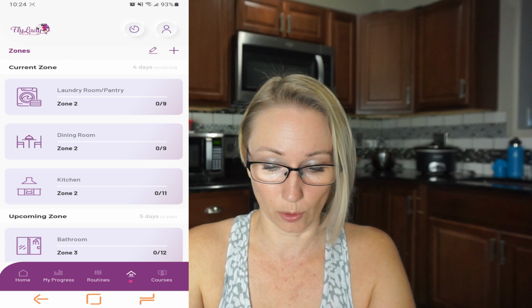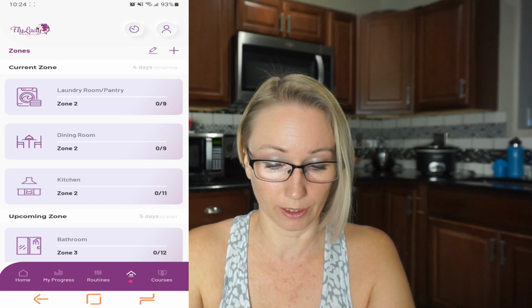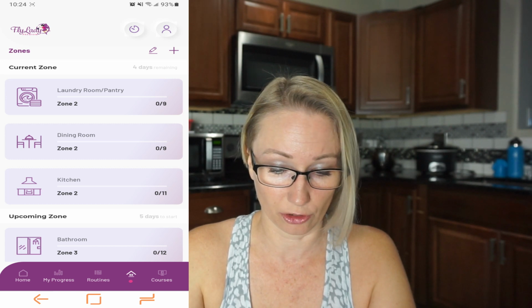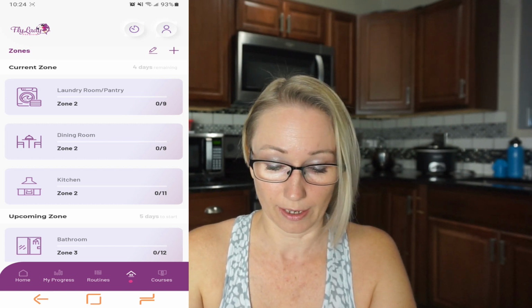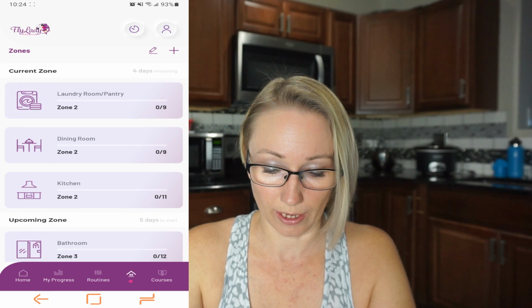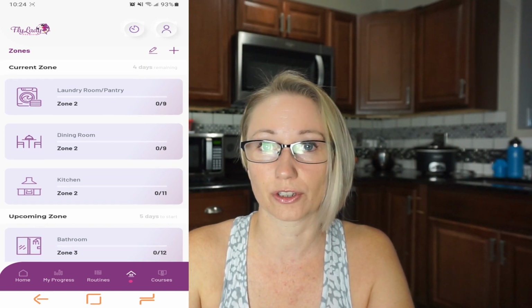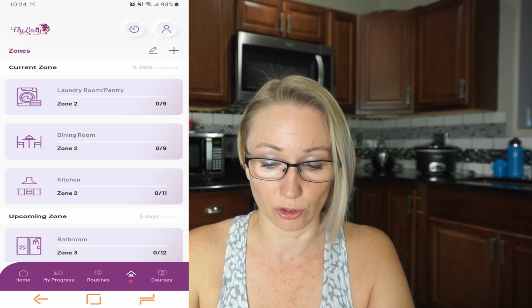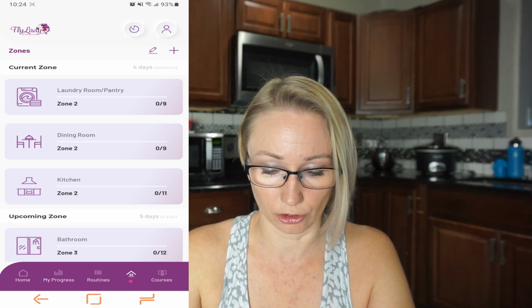I may focus on really getting the laundry room and pantry together, and then the next time I'm in the zone, maybe I'm focusing on the dining room, next time in the kitchen. The other thing is, when I am doing zone cleaning, the very first thing I do is decluttering. No matter if I was just in that zone or not, I want to make sure I'm keeping up with the clutter.